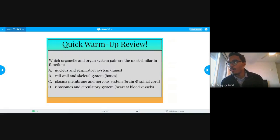But as I said, the warm-ups will be more and more important for our class because they give us an opportunity to gauge what we know and what we understand about each lesson. And they're also preparing us for our exam. So one of the warm-up questions you all had today asked, which organelle and organ system pair are the most similar in function?